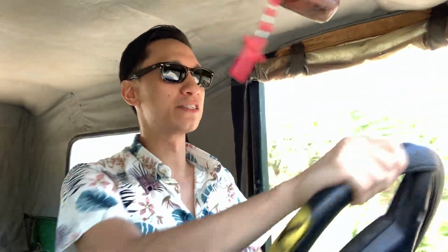Woo! A little bumpy. And the steering, as you can see, we're generally going straight, but the steering wheel does this. Oh God, there's a speed bump. Woo! Ladies and gentlemen, this truck makes you feel like a modern day cowboy dressed in a Hawaiian shirt. Another speed bump. I apologize for the bumpy ride.